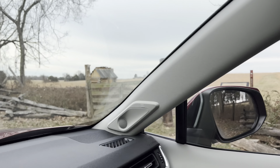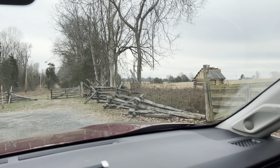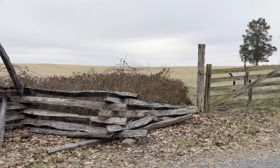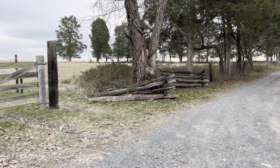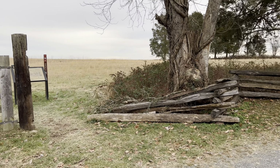I believe we are in the right place. So let's go check out the Ball Family Cemetery. Many of you know that I grew up and live in and around the Manassas, Virginia area, where a lot of Civil War activity took place.